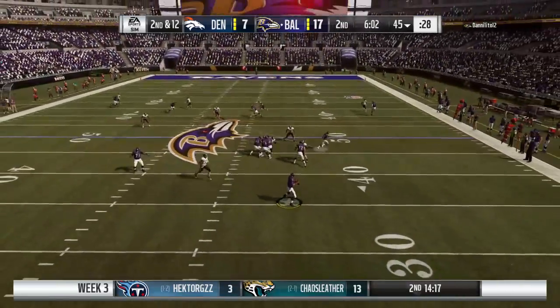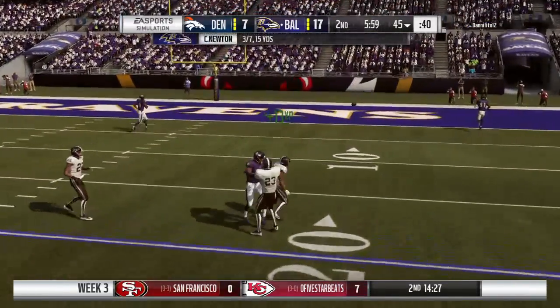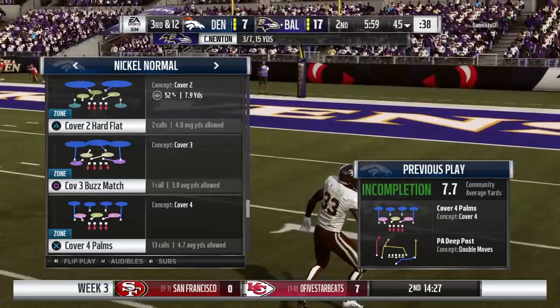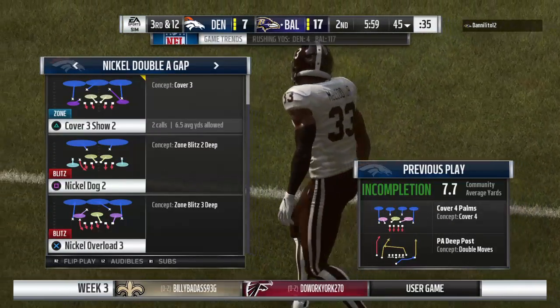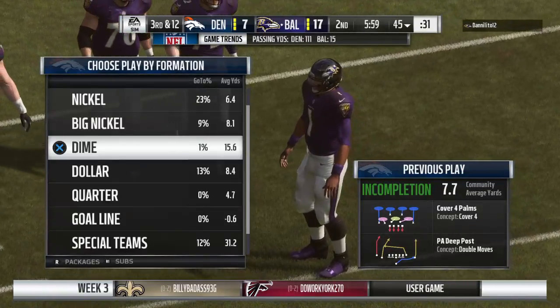Off play action, Newton. He's going to launch this thing way downfield. So the long attempt falls innocently to the ground, and it brings up 3rd. So he's 3 for 7 throwing the football right now. Not an awful start, but also not the sharpest of starts.